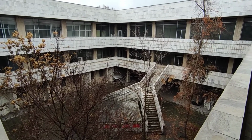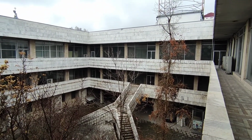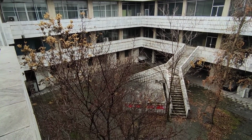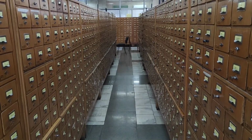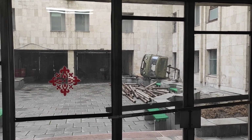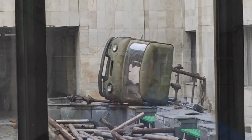This is the inner courtyard, I guess, where readers can come and get some fresh air if they need to. Not normally the thing you'd expect to see in a library. So, good to be back out in the fresh air again. But you know what? I really enjoyed that. That was a proper old school experience in there. Still a bit like the USSR.